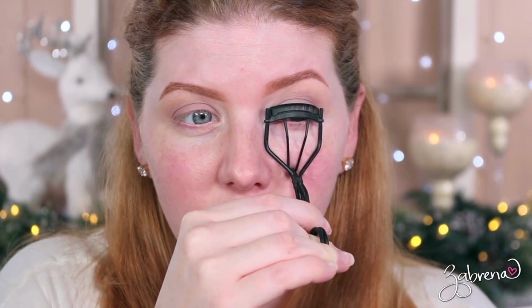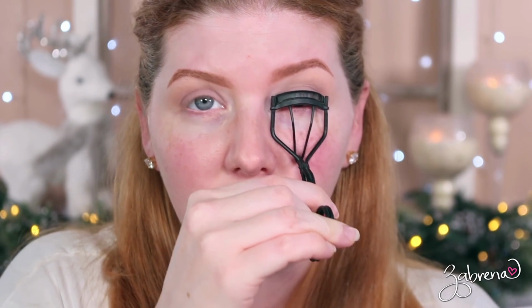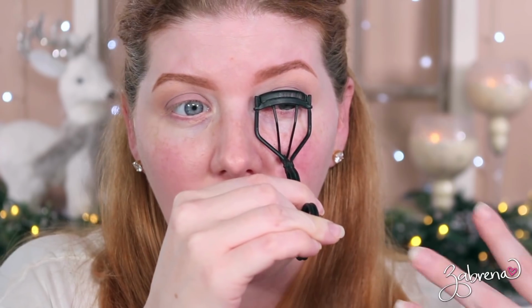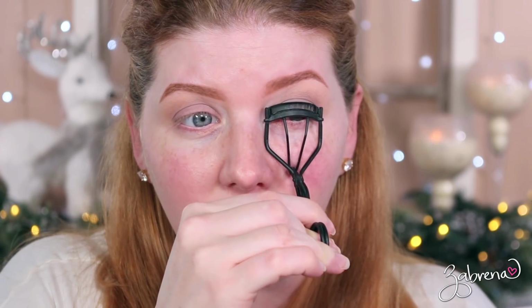If you need to, put your eyelash curler underneath the blow dryer for a few seconds to heat it up, and it will curl your lashes very similarly to how a curling iron curls your hair, and it'll help to hold that curl.